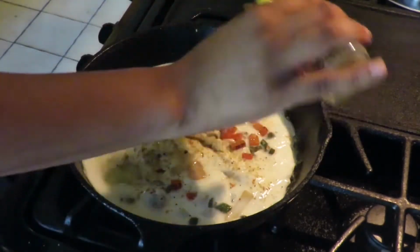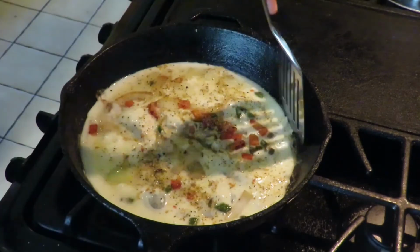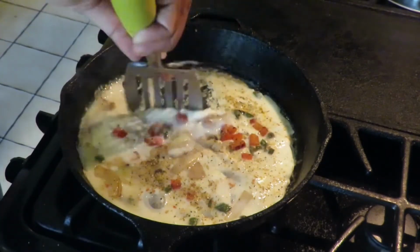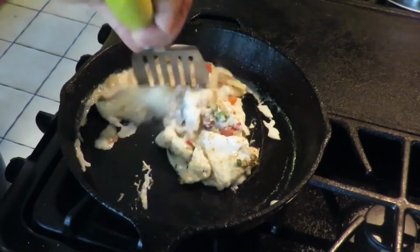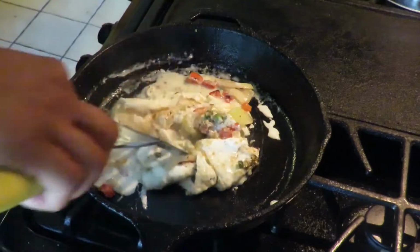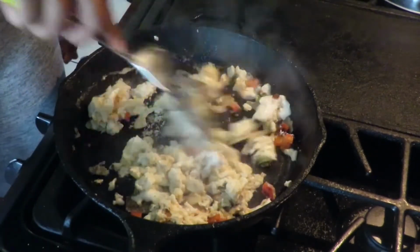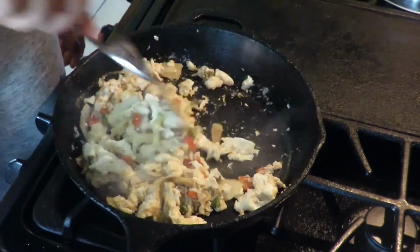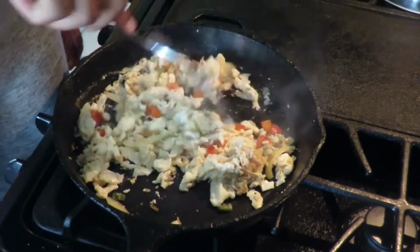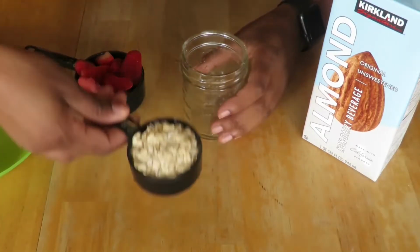And then I use some no salt original seasoning. You can get this at Aldi. It's really just a good blend. It has like onion powder, garlic powder, celery, just good seasonings. Then I scramble all that up. And we're done. I also have oatmeal in the morning for breakfast.